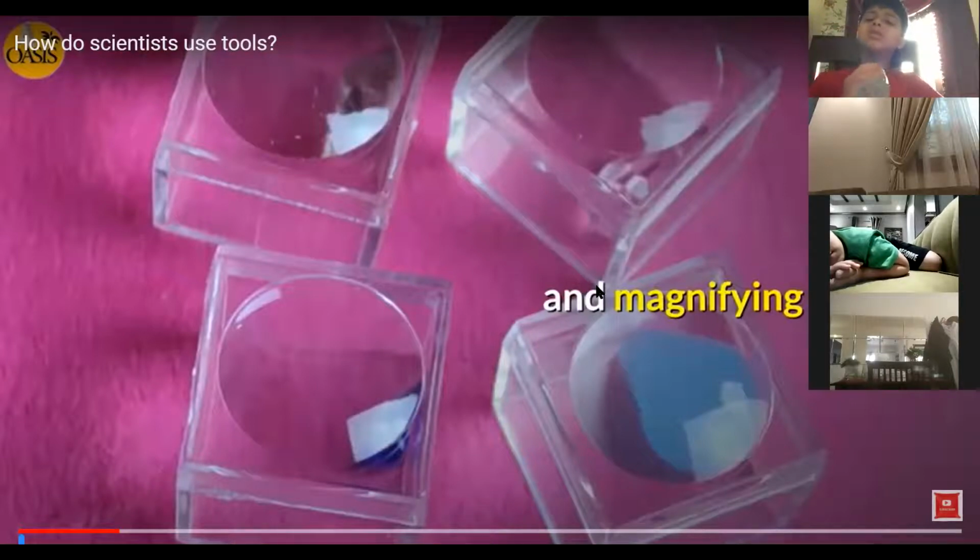Maybe you want to see a bee. How does it move? You want to see it very close, or a fly or a mosquito. You can put it inside a magnifying box. Watch how it flies or moves, closely, very, very close. So how many tools did we take today that make things look bigger?